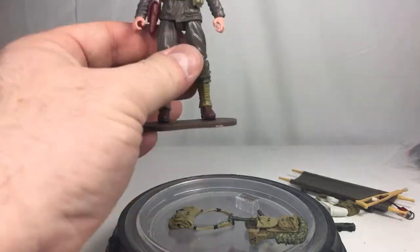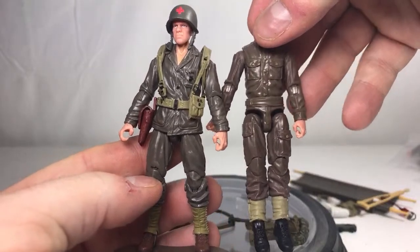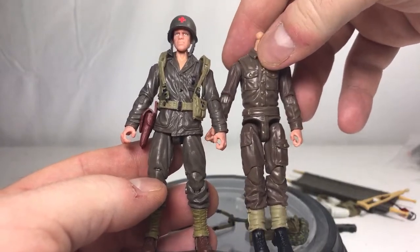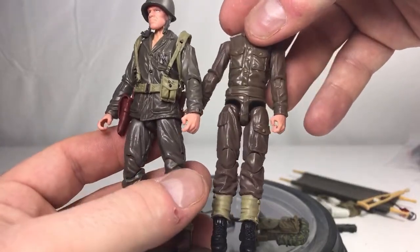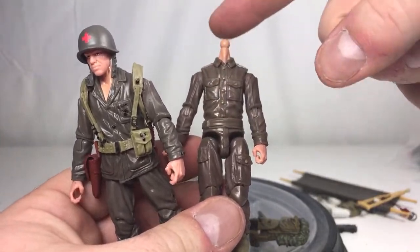All right, so here we have our marine guy. Here's your army guy. Different paint tones for the browns. And then, obviously, we have black boots. And then we have different legs, different tooled legs for the pockets and such. And then obviously the torsos are different too. So this is our army guy.